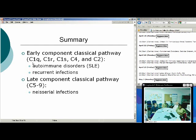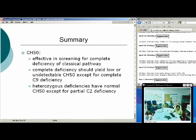So in summary, with early component classical pathways, which is C1q, C1r, C1s, C4, and C2, you're going to have recurrent infections and autoimmune disease. With the late component classical pathways, that's going to be C5 through C9, you're going to see Neisserial infections. Effective screening for classical pathway is CH50.